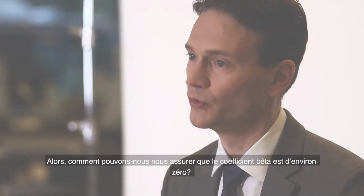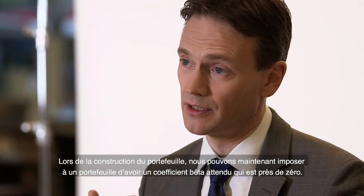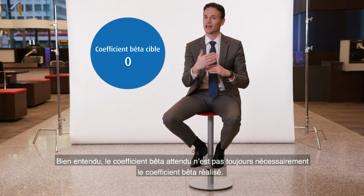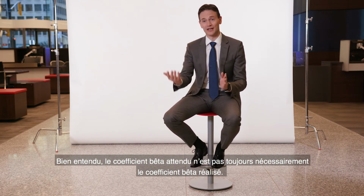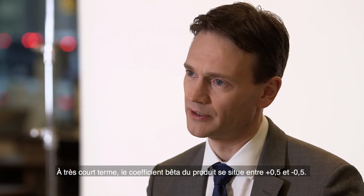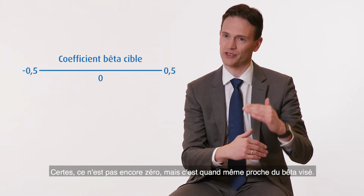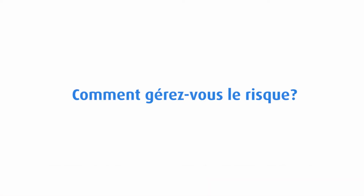So how do we make sure that the beta is around zero? Now, in portfolio construction, we can force the portfolio to have an expected beta that's around zero. Of course, the expected beta is not always the realized beta. So if we look at very short-term betas, the product has a beta of between plus a half and minus a half. So that's still not zero, but that's still pretty limited.